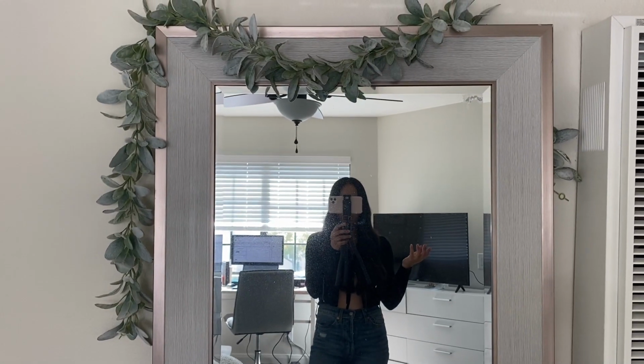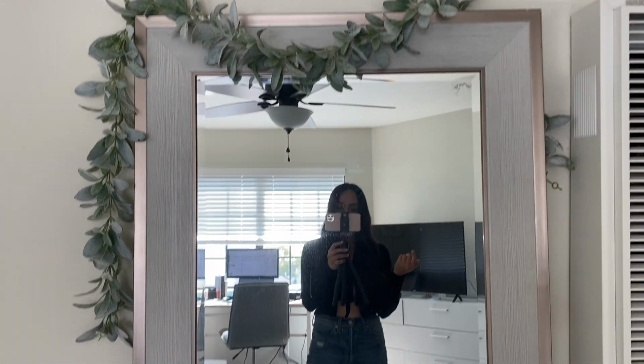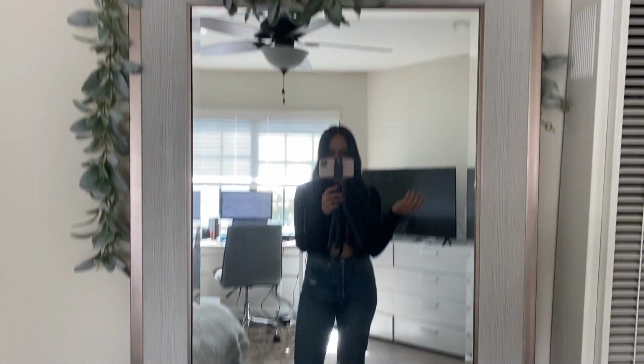I guess this doesn't really count as furniture, but I did get this mirror from Burlington Coat Factory and it was like 80 bucks and I use it every day.